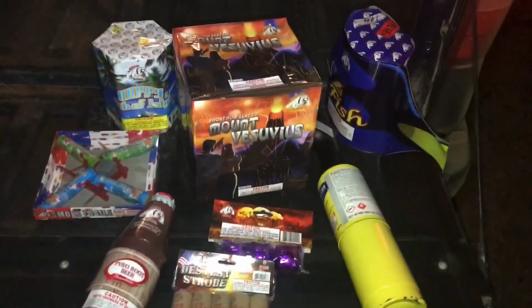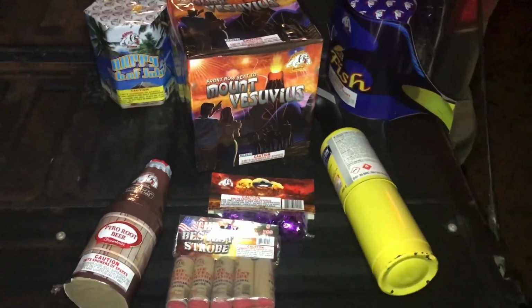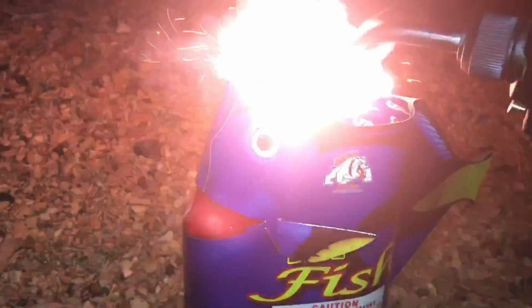All right, guys, it's time for fireworks. I think what I'm gonna do is I'm gonna do all of these at the same time. These ones we're not gonna light off because they're actually daytime items. We're gonna put those back, and we're gonna be shooting these fountains off. So let me get them set up and we'll get right back to you. All right, let's go ahead and shoot off Blue Fish by Boomin' Bulldog. This is a firework fountain.